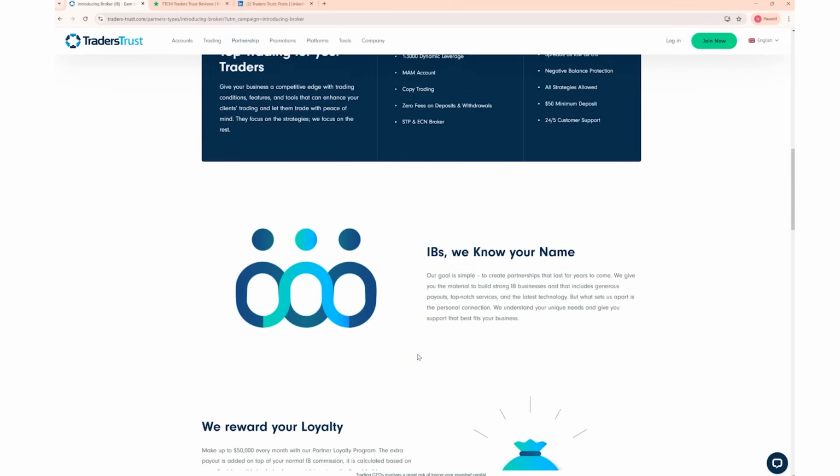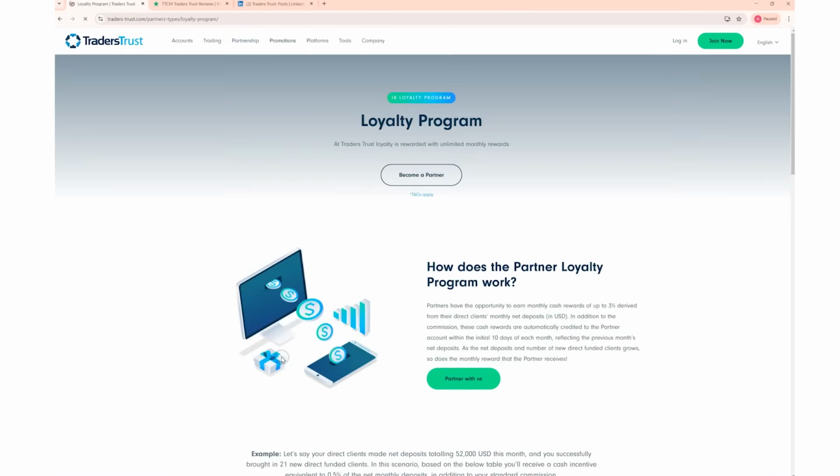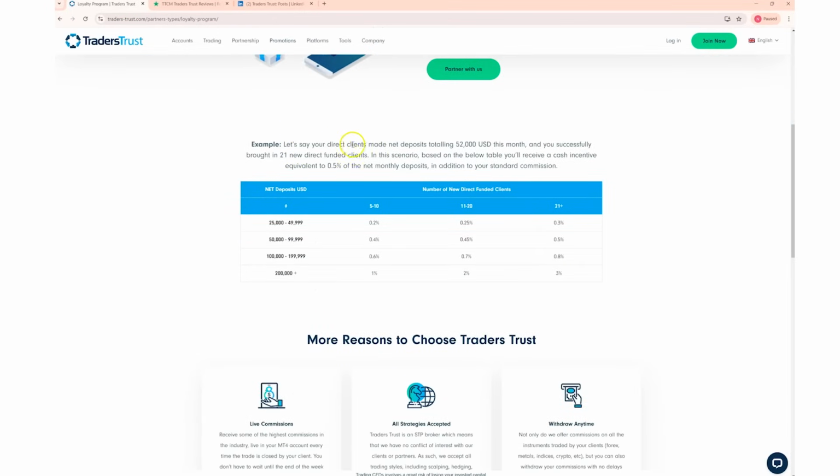Now we continue here in the menu, and as we can see here, you can make up to $50,000 every month with the partner loyalty program. So let's have a look at it now. So what is the partner loyalty program? There is an example. So if your direct clients make a net deposit of $52,000 in a month, and you brought 21 new clients. So based on the table, 52,000 you are here in the second line, and 21 new, you are above the 21. So here you will get 0.5% of the net monthly deposit in addition to your standard commission.